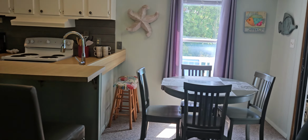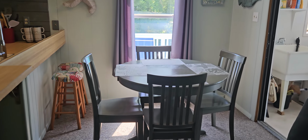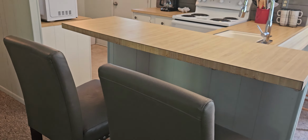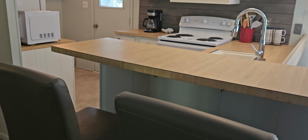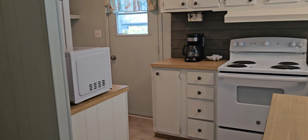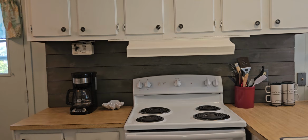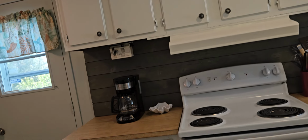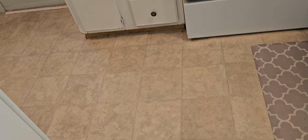All right, so you've got a little dining area up here to the front, and then kitchen. They put some bar stools here to make a little eat-in bar type area. The cabinets look like they're original to the property. And the flooring in here is sheet vinyl.